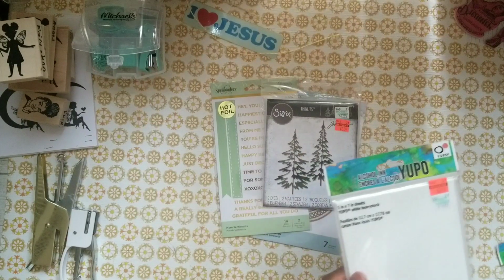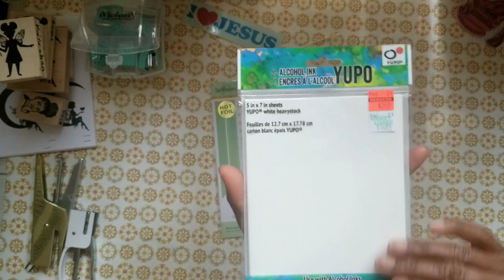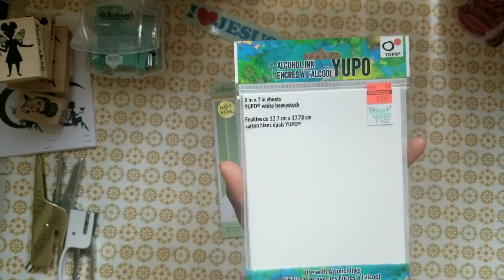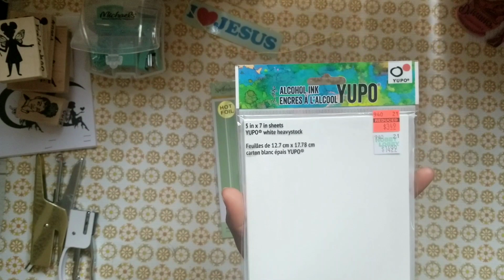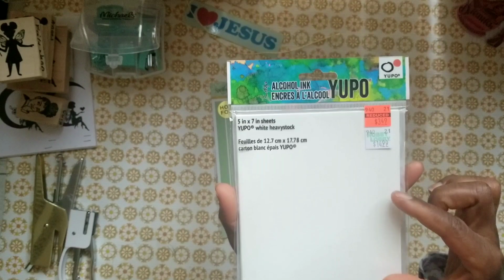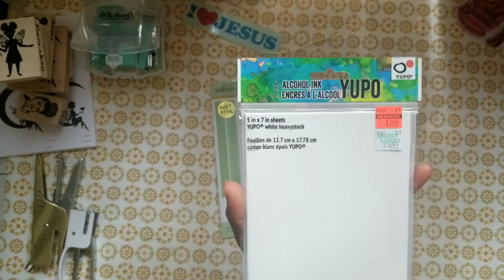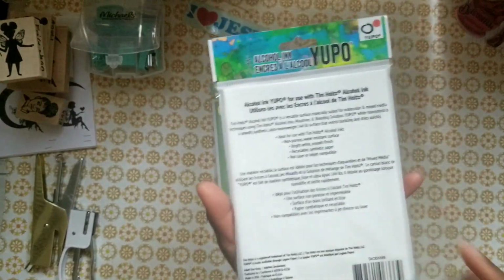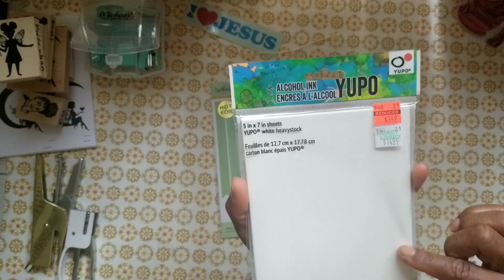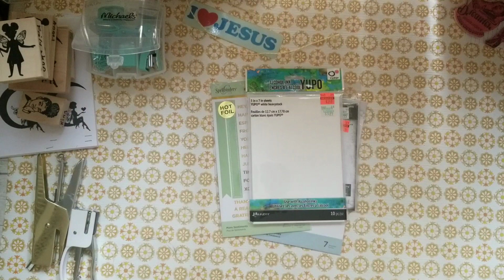Okay, and then also, the funny thing is, Hobby Lobby had these marked down. It's the UPO papers. They do have the UPO ink pads, but those weren't marked down. The funny thing is, they had this marked down, but then they had the new paper, which is the same thing, not marked down. So pretty much the same thing, except different dates. As if this stuff is going to expire, right? But not bad for $3.49. This is the 5x7 inch. I picked up several of those.